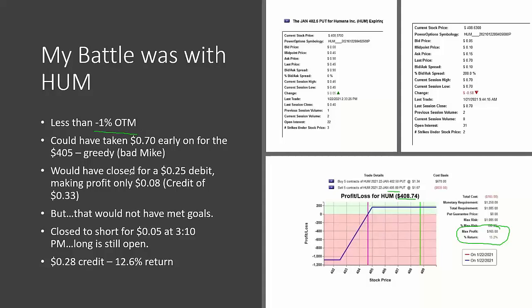Early in the day, the activity on this position, the 405, was closed at 9:44. I was doing this around 2:45, 3 o'clock. It hadn't seen any action since 9:44, and the last price was 70, but they're posting a midpoint of 10 cents with a bid of 5 and an ask of 15.